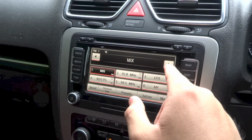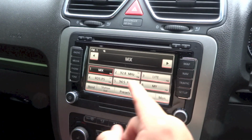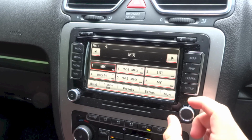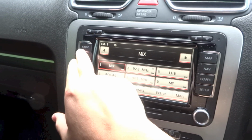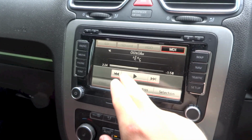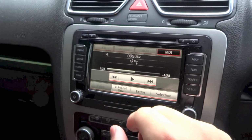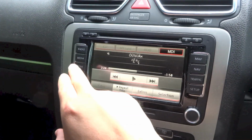Right here, radio menu. Use the left and right arrows to tune to your available radio stations in the area. Preset stations. Down below, you can select the band, station list, presets, extras, and bring up manual tuning. You can tune to your desired radio station just by using this knob as well. Under media: CD, SD card, hard disk drive, USB, and auxiliary. Play, pause, go back a song, go forward a song, repeat title, extras, selection, and obviously within the display you also do have your artist title and song duration.